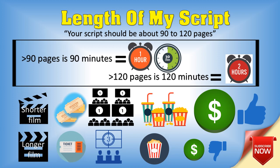But you're obviously not Zack Snyder, and it's your first screenplay, so I would keep it between 90 and 120 pages, and 120 is pushing it. I would keep it at an hour and a half or a little bit less if you absolutely have to.